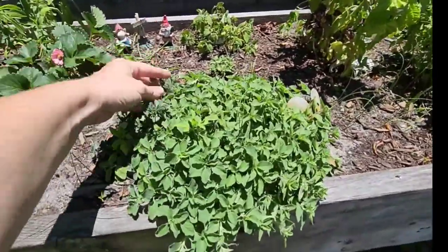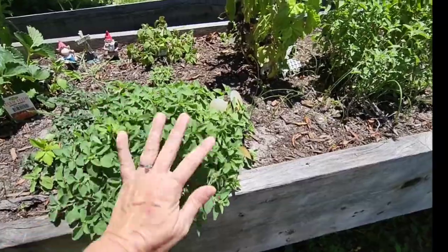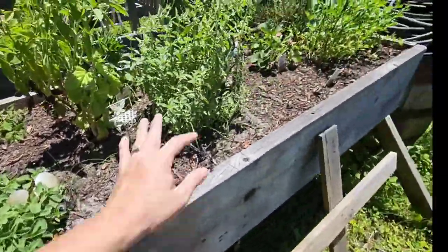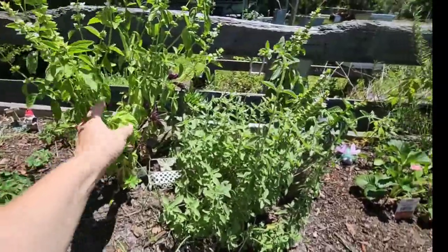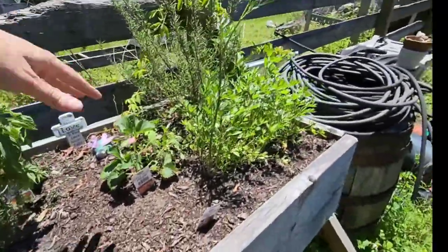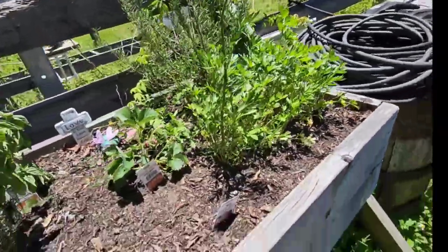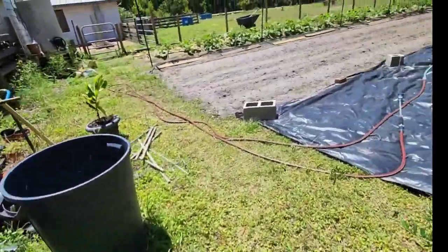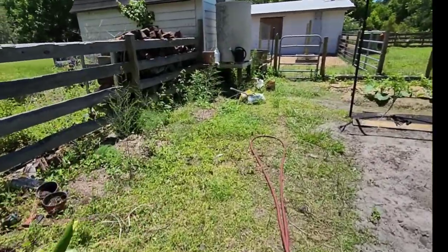This is oregano, two different types. This is an Italian. This is a Greek. This is an Italian oregano. This is three different types of basil here. Another basil here, strawberry, parsley, and then the rosemary coming back up there. And then still over here, we've got more asparagus.